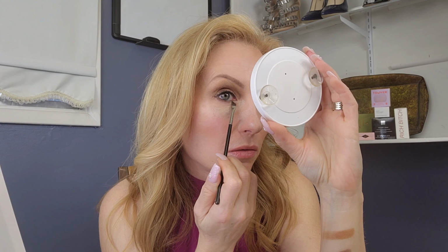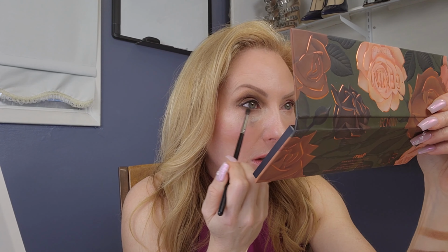I'm going to take some of the Polka Dot and add some liner to my bottom lash. And I'm just going to add a little bit of that green under the eyeshadow there. Just buff it out. I'm going to go into the color Lorelei right there. And I'm just going to go above just to lighten it a little bit.